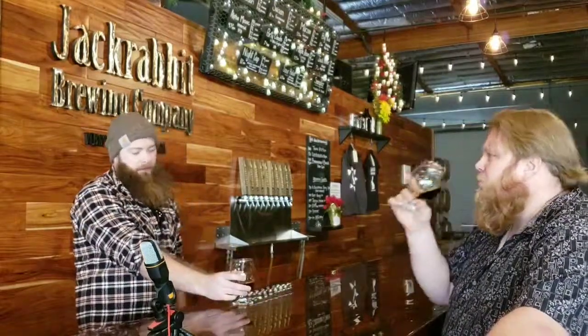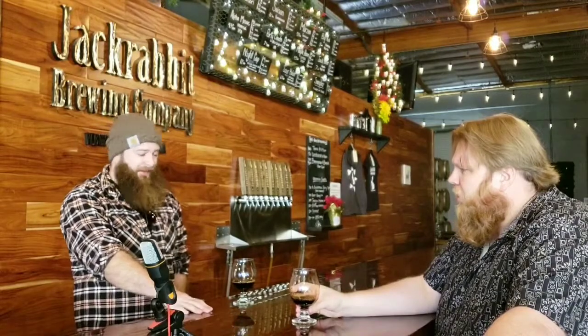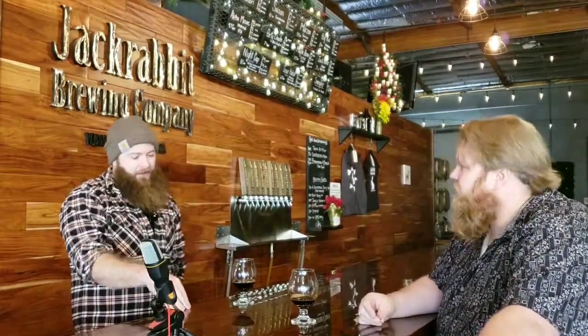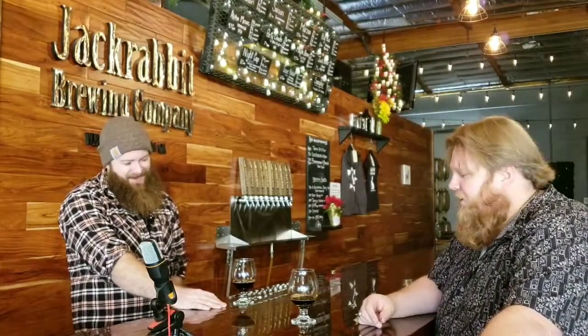What other attributes am I going to pick up? Yeah, it warms up really well. It's got a nice little bit of carbonation, just very light. It's really delicate, but it's still a big beer. I think it's 11% alcohol. This is a monster sour. It is not a small beer in any way, shape, or form.